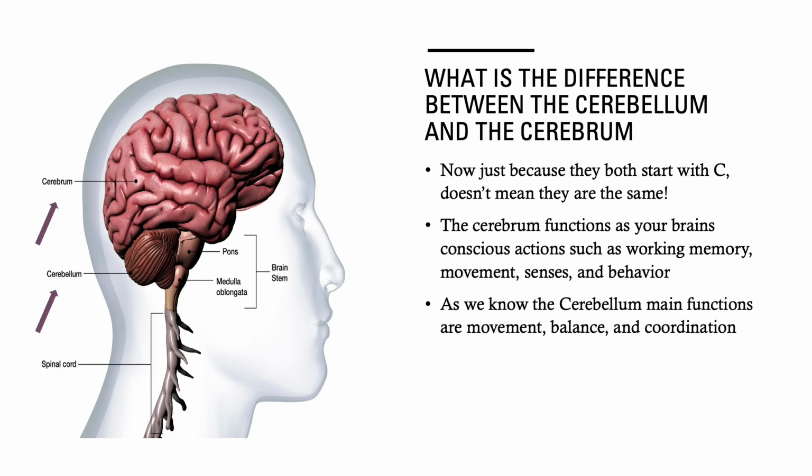So, what is the difference between the cerebellum and the cerebrum? I know when I was learning the difference, sometimes I would get them confused, not only because they both start with a C, but just also the location. The cerebrum is a lot bigger, and it sits above the cerebellum, which is a smaller part that is right below it. And now, just because they both start with a C doesn't mean that they're the same, like I said. And the functions are where they definitely differ.